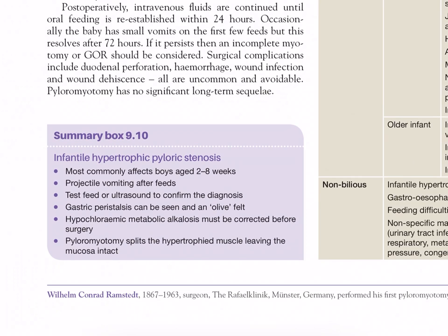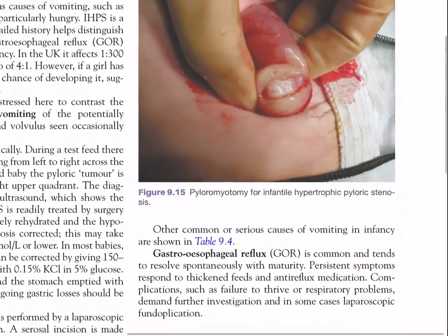Infantile hypertrophic pyloric stenosis most commonly affects boys aged 2 to 8 weeks. Projectile vomiting after feeds, test feed or ultrasound to confirm the diagnosis. Gastric peristalsis can be seen and an olive felt in the right upper quadrant. Hypokalemic metabolic alkalosis must be corrected before surgery. Pyloromyotomy splits the hypertrophied muscle, leaving the mucosa intact.